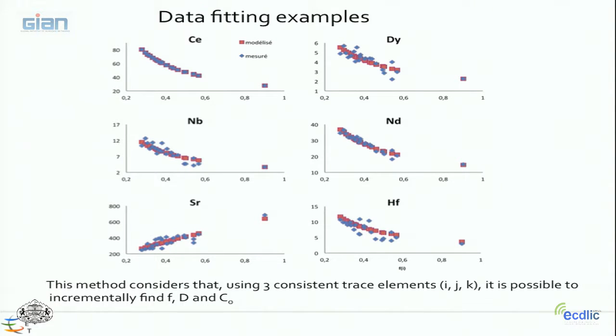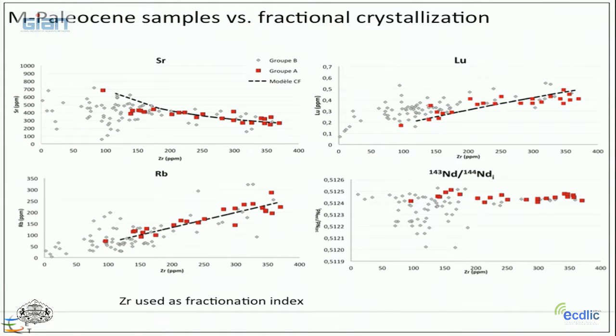It's a method that consists of using three consistent trace elements which fit each other, and using them to find the possible scenario to incrementally find the fractional crystallization percent, the global partition coefficient, and the initial concentration. And you see, when you use this program and you do the reverse modelization of the liquid, you find a very nice fitting with our data. So we have the primitive melt. We have the fractionation law. We have the initial isotopic composition.